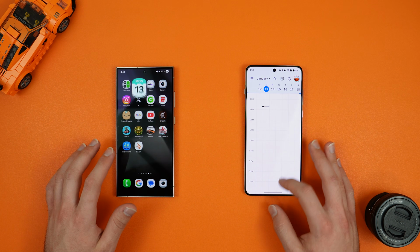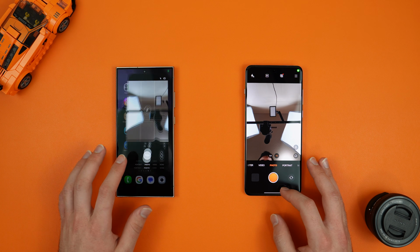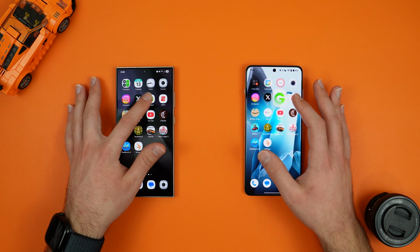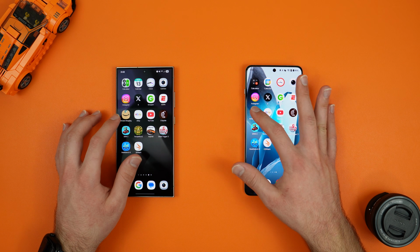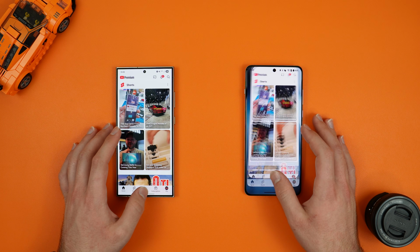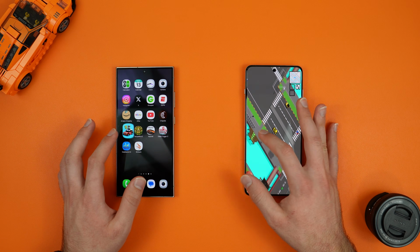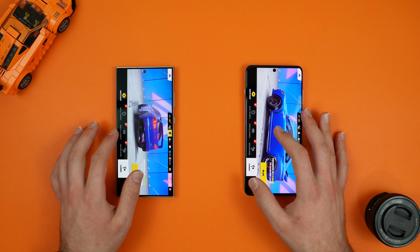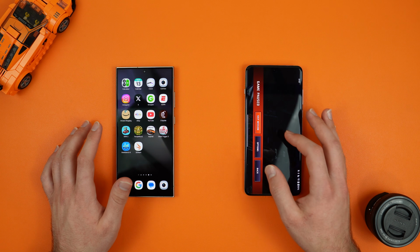Usually these apps do stay open. All right. Camera does close up. Oh, so OnePlus did keep it open. Instagram. So far, no reloads, if I'm not mistaken. Groupon. No reloads there. Just refreshing the page. Amazon. eBay. YouTube. Chipotle. And our games. Okay. Still good. Still looking good. Dead Trigger 2, and boom.